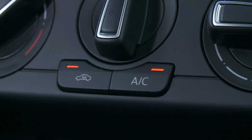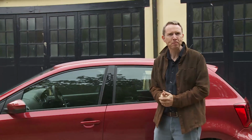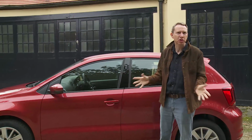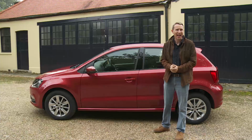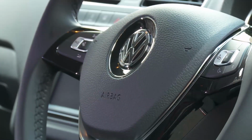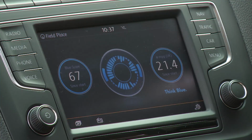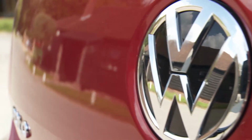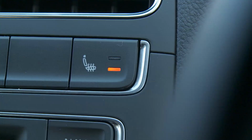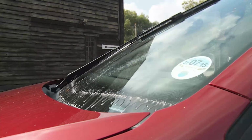Only the base S trim level does without air conditioning, and even here it's a feature that you can add to your car for around £700. Otherwise, a chilled cabin comes as standard, and most models get the kind of features fitted to the version that I'm testing here. Things like a leather-trimmed multifunction steering wheel, a trip computer, a larger 6.5-inch infotainment screen, and 15-inch alloy wheels. In this case, I've also got metallic paint and an extra cost winter pack, which includes heated seats, headlamp washers, and heated screen washer jets you'll be glad of when the frost comes.